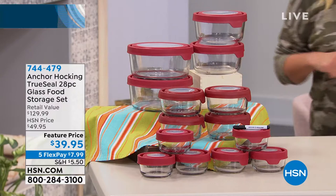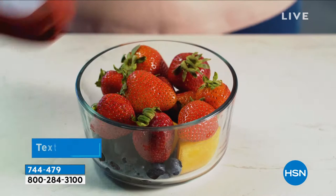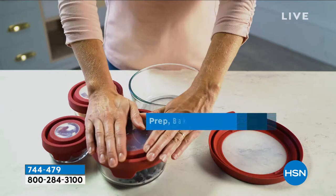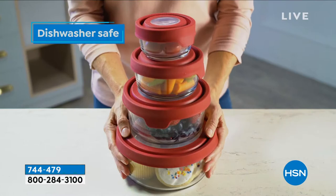Now, look at this. It's a TruSeal 28-piece glass food storage set. 28 pieces. Listen to this value. It's going to blow you away. We are talking about $129.95 to put this combination together. We're at $39.95 tonight. Now, it looks like I only have 2 colors left. I've got what I think is just the blue, and we have the red. So blue and red are my 2 choices, right? Okay, yeah, I believe it's blue and red. $129 value. We're at $39.95. That is a total exclusive HSN combination.